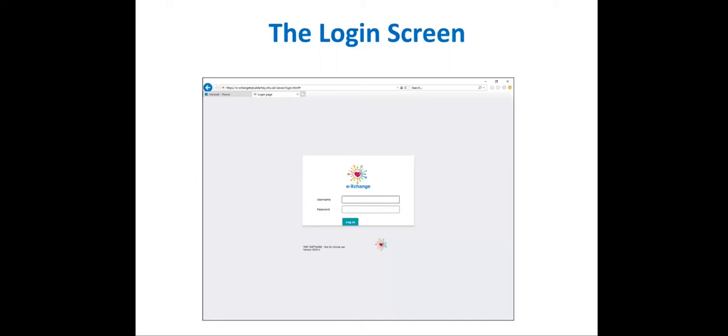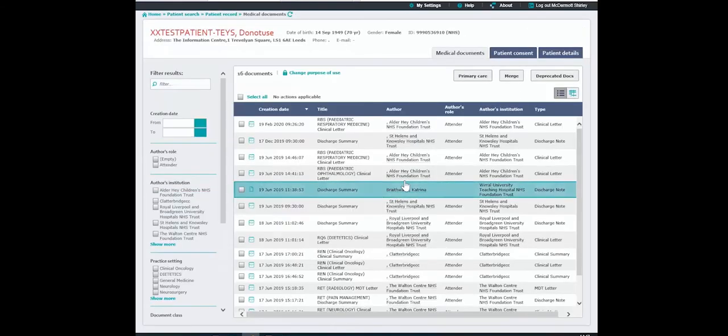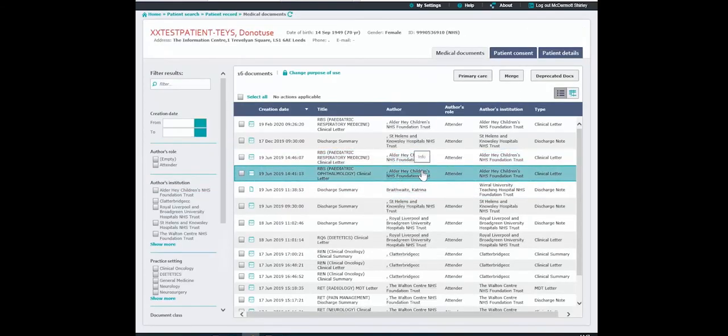When prompted to log in to Share2Care e-Xchange, use your network account username and password. Once in the Share2Care screen, use the ID field to enter the ID number of your patient. I'm using the NHS number here, so I need to make sure that I have selected NHS rather than my local trust ID. Click the search button. All available documents for your patient will display.